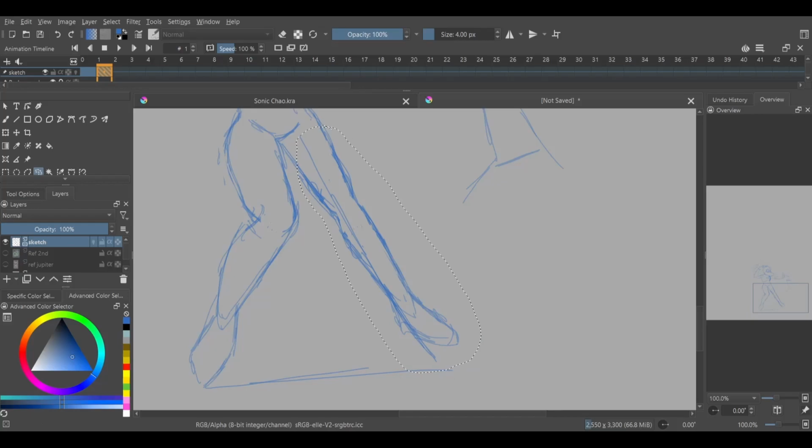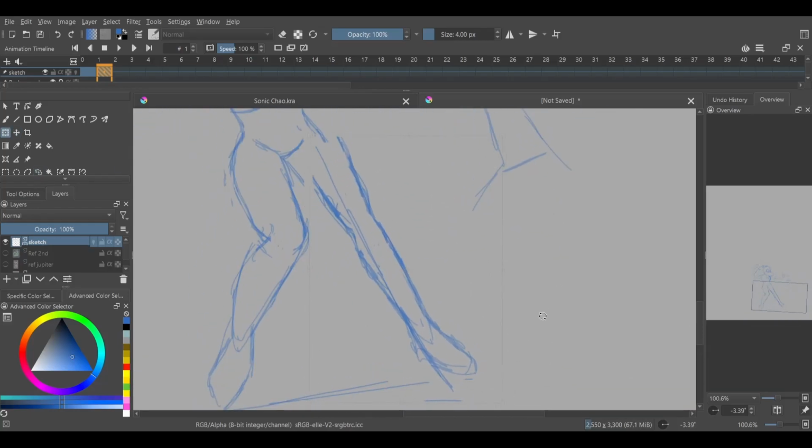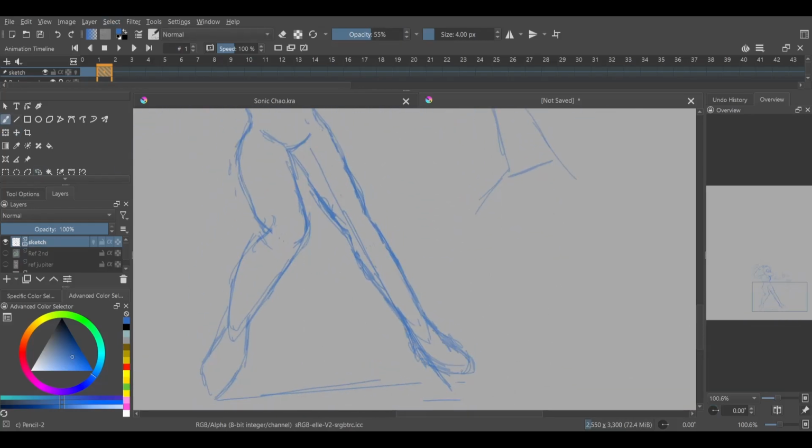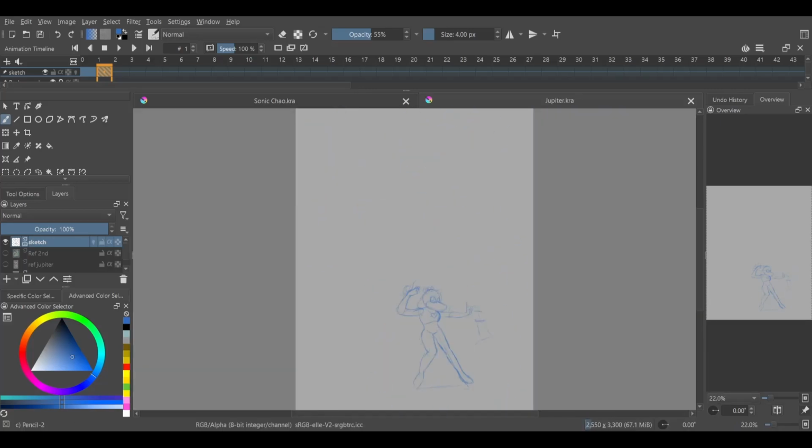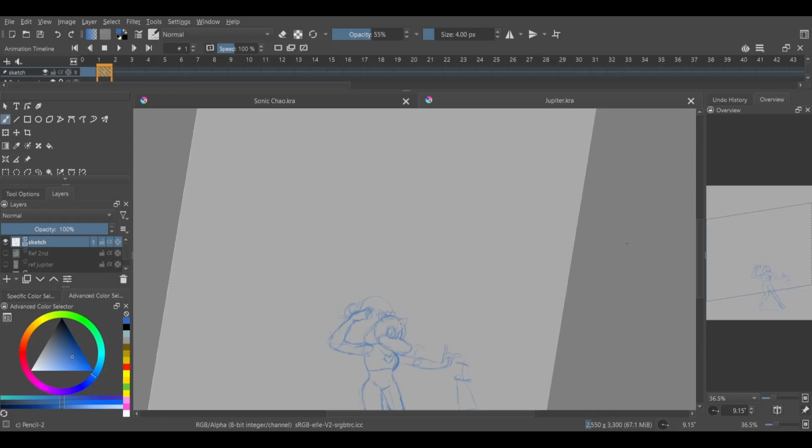So we made Jupiter a horse, and this, I believe, is the second full piece of a Sonic-style horse that I've done. The first one was Darkrai, which you guys can see in the Sonic characters playlist. It was originally the Pokemon and Sonic characters playlist, but I changed the name.